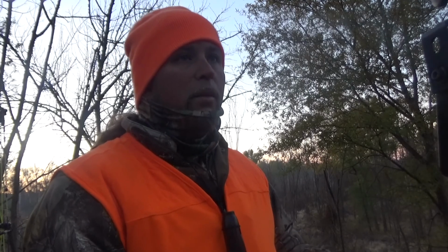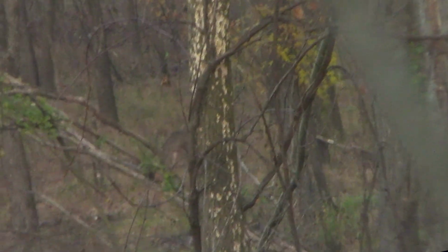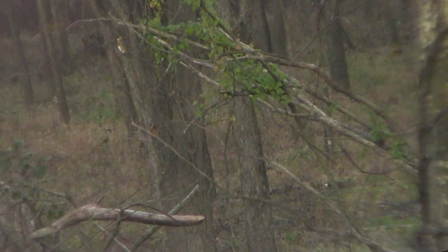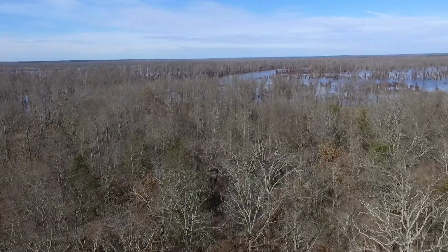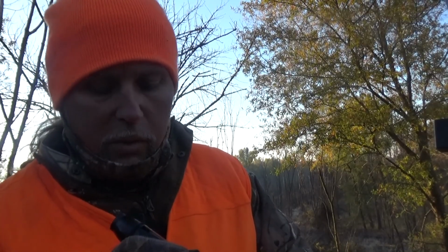No, that's a buck. That's a smaller buck. He's coming this way. Well, he's making his way over here. Something else back here. I don't know what it is, though. I don't even know if it's a deer, so we're just gonna see what happens. We do a doe bleat.